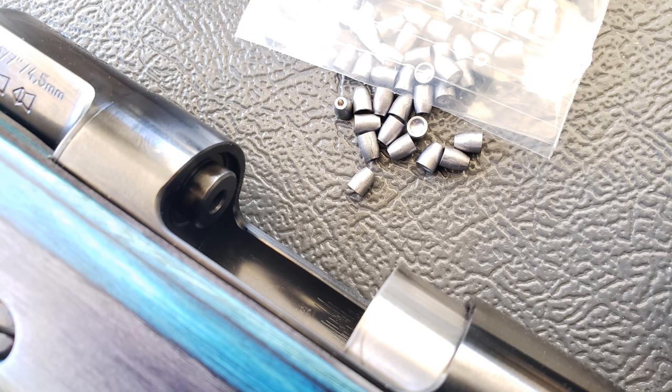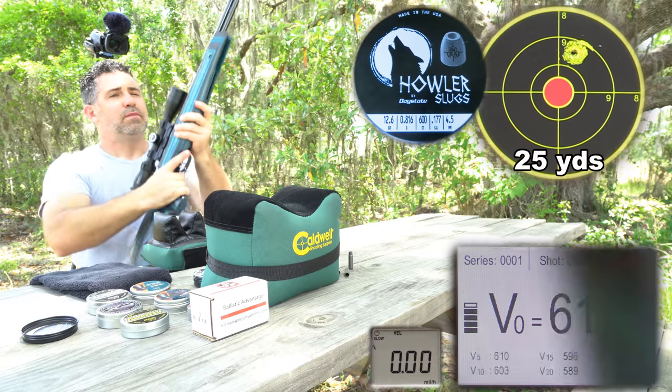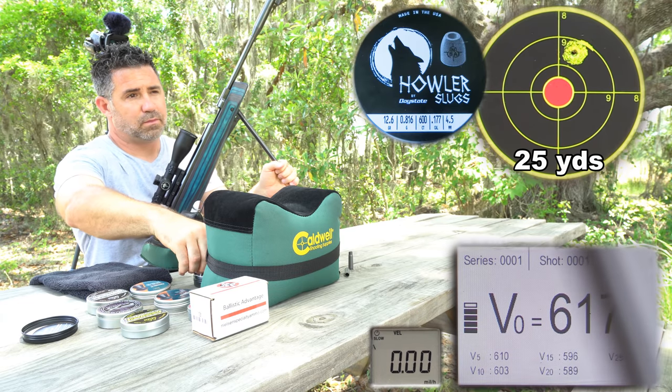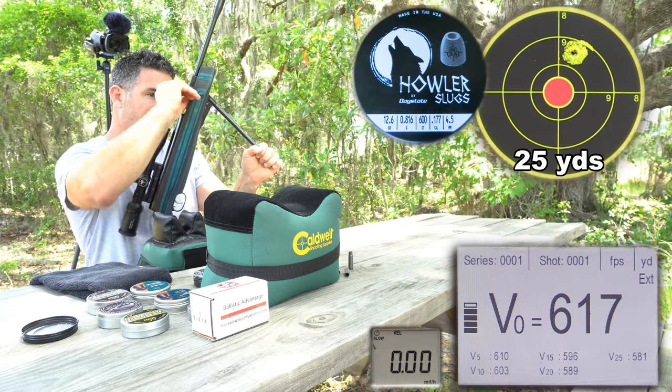So bringing it all together, a slug is generally a heavier projectile. A spring gun's slow and jarring shot cycle is going to be aggravated as you go heavier on your pellet or slug. And this is why I believe a lot of people say heavy pellets and slugs don't work well out of spring guns. And from that general perspective, I'd have to totally agree with them.